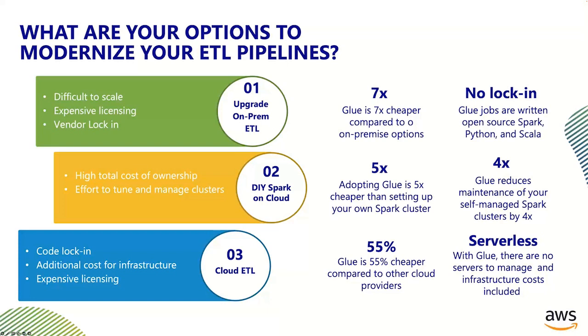And second, they can always spin up their own Spark clusters, right? But again, this would normally result in a higher cost of ownership. And this cost is not limited to the cost of purchasing software only, but it's the cost of the whole engineering effort involved in setting up, installing, optimizing, tuning, and managing those Spark clusters yourself.